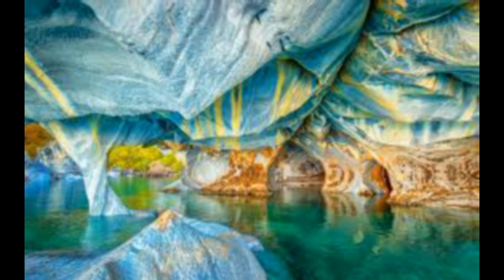It all starts with limestone, forming near the equator millions of years ago. Then plate tectonics, those massive shifting puzzle pieces we talked about, come into play. They slowly carried those limestone deposits southwards over millions of years. Whoa. So the marble that makes up these caves traveled thousands of miles before even ending up in Chile. That's a journey, and it's a journey that's key to their formation.